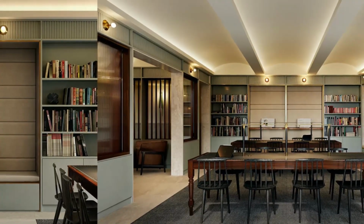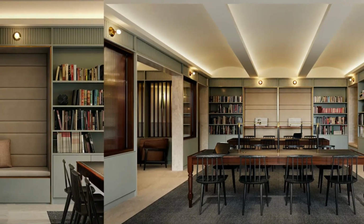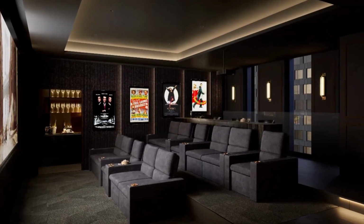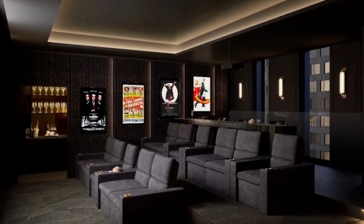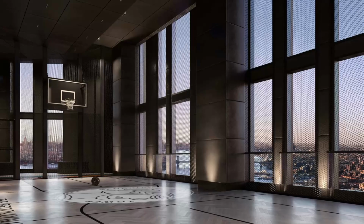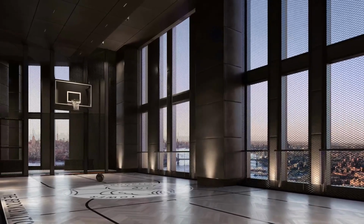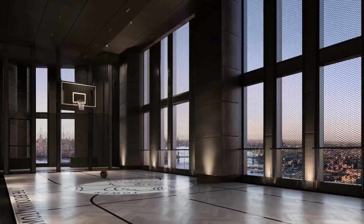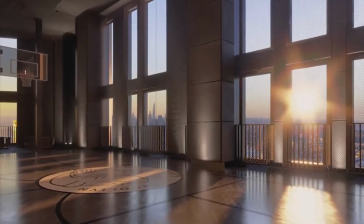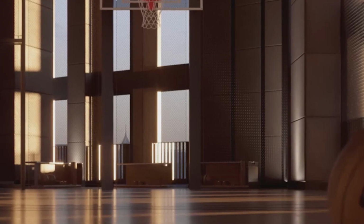In addition, there's a traditional lounge, a beautiful library, and an adjacent conference room to work or have meetings. There's also a private theater for residents to chill on weekends. For sports lovers, especially basketball fans, the tower hosts a basketball court on the 66th floor, the highest court in the Western Hemisphere. This floor is open to the outdoors on all sides, allowing wind to pass through the building and reducing sway on the upper floors.